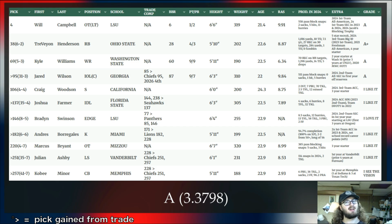In a year or two, this is a potential starting rusher for you on the outside, and someone with the upside to be a very productive edge rusher in this league. I absolutely love it for this group. Had 8.5 sacks on the season, 12 hurries, 13 TFLs, 58 tackles, 3 PBUs, and 2 forced fumbles. You love to see that production. A 2024 second-team SEC selection in his first year at LSU after transferring from Oregon, spending his first 3 years at Oregon. A very, very fun player. Really, really love this value for him.